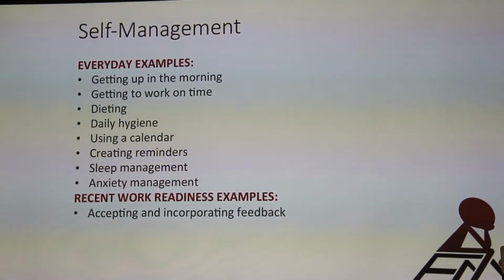Okay, so recent work readiness examples, and these are ones that come in every single day: accepting and incorporating feedback. A lot of individuals on the spectrum will be very rigid, either stylistically, or they'll have a certain idea of the process that they need to go through. A lot of them have cheats or shortcuts because they're self-taught in the first year, and we need to break them of those habits so that we can get them to the most efficient mode.